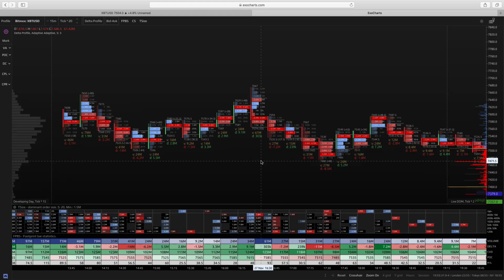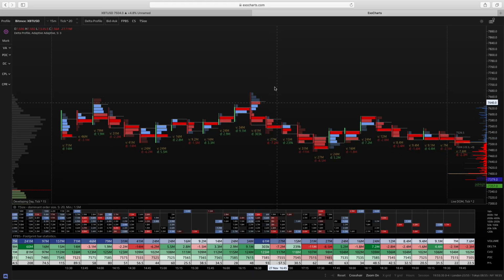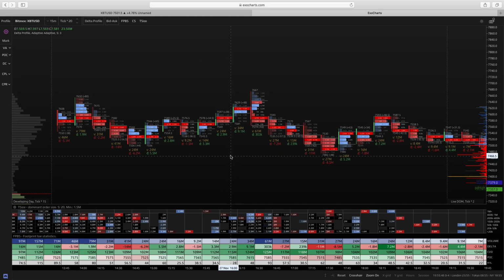But then at the top over here, again, what do we see? We see this wick to the upside. Not a tremendous amount of volume up here. It begins to drop off, obviously, towards the top. But again, what do we have? We have a positive delta. We have a red candle. So we do have that delta divergence that we were looking for with the CVD.